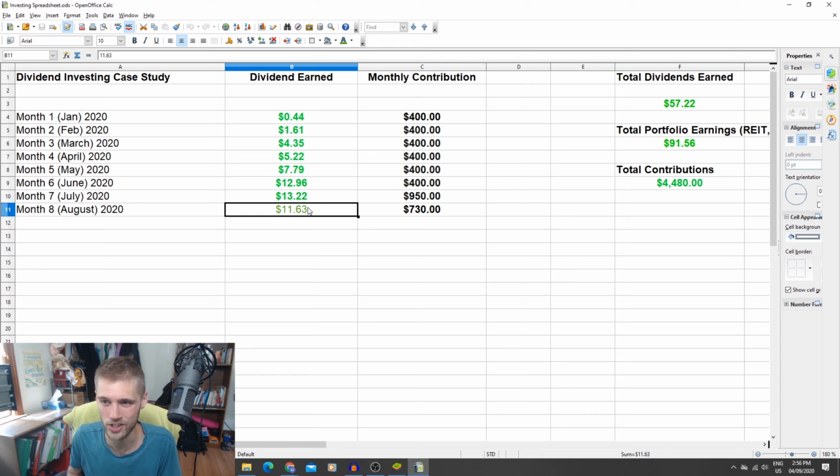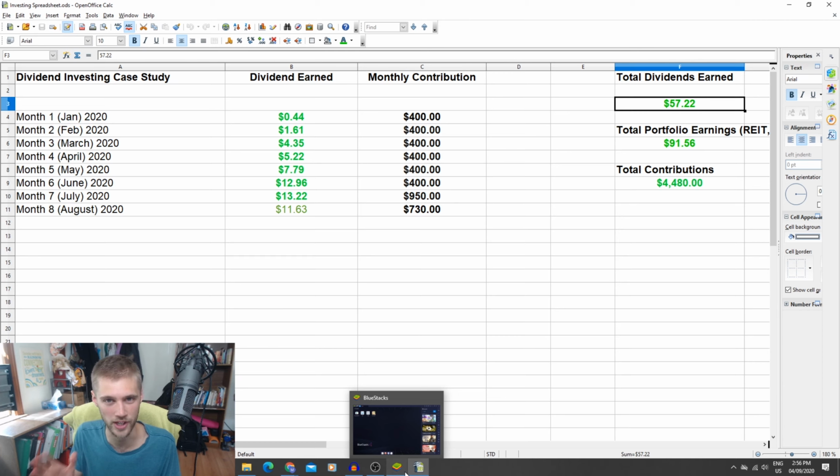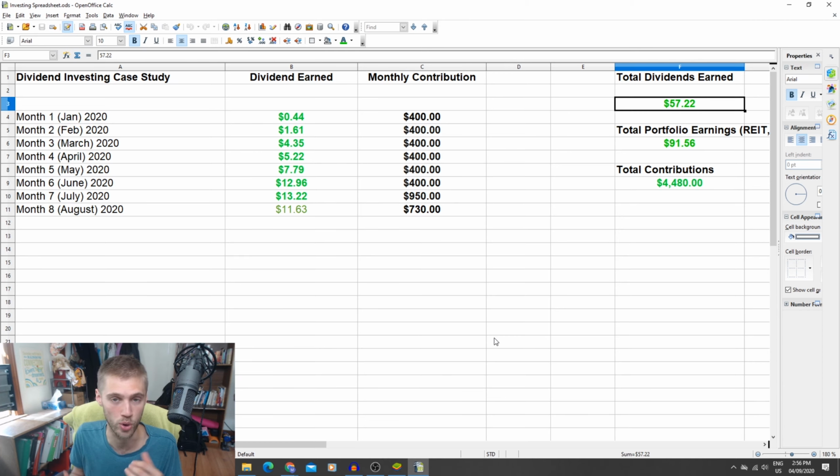But I just want to show you guys this really quickly. In total, we made about $57 in dividends from this portfolio, and this is my dividend-based portfolio. I want to show you that to inspire you, to show you that if you keep at it, your dividends do grow over time. The whole point of this portfolio was for me to track that and show you that if you just keep investing, your money will grow over time. Hopefully this spreadsheet inspires you. So let's jump into this portfolio and see how it's doing.